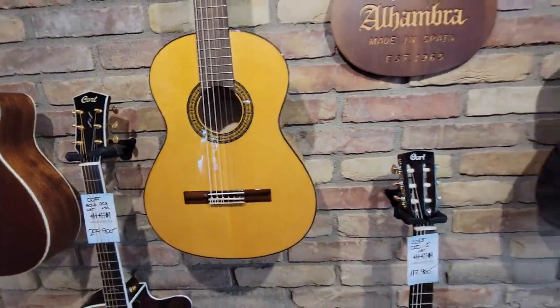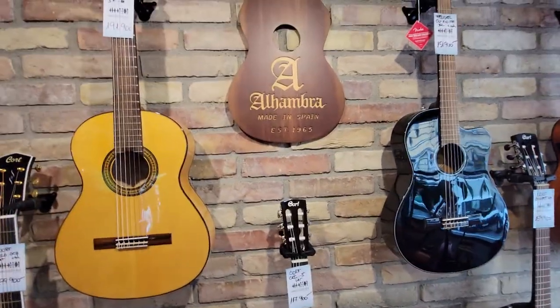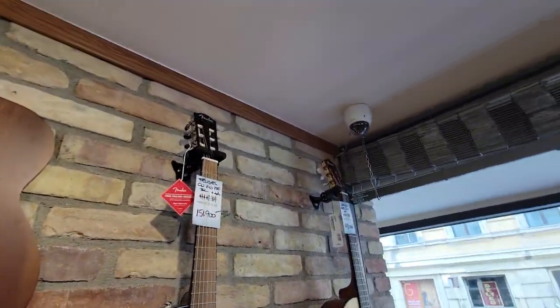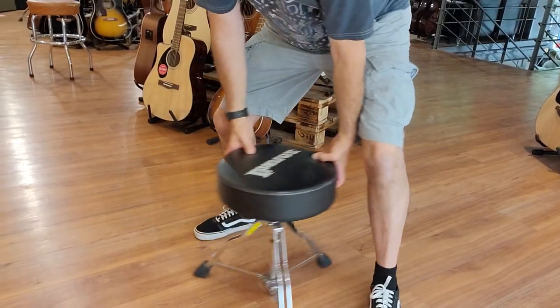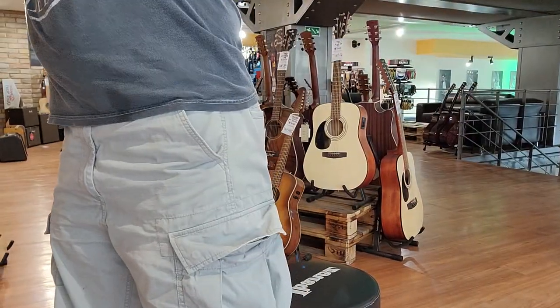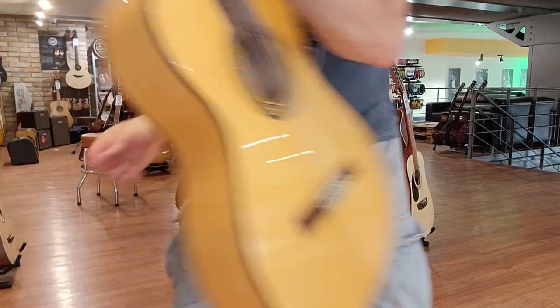Should I play that? Let me play it real quick. Let's check it out quickly, because I don't have a lot of time. Okay, I'm gonna flip it. Here we go. Hopefully that doesn't fall. Flippity-doo-dah, flippity-yay. Don't let that guitar fall away. Put that right there. Check that out.